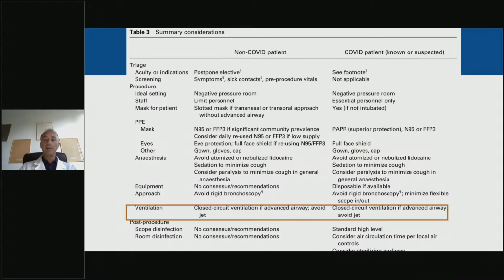And finally, as for the post-procedure, standard high-level disinfection is suggested, but it is very important that we also consider the possibility of sterilizing the surfaces, because it has been shown that the infection can also be spread by contaminated objects. And whenever possible, the reprocessing should be done in rooms which have a high number of air changes per hour, at least 10 or 12.